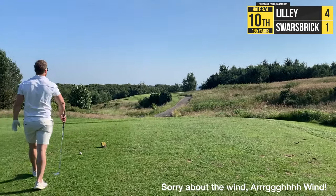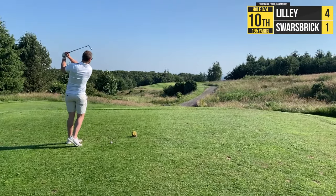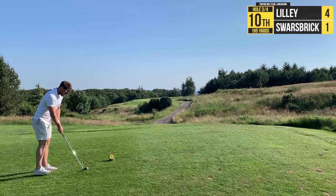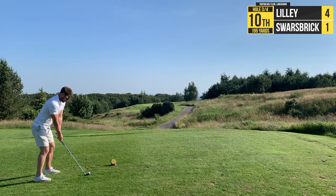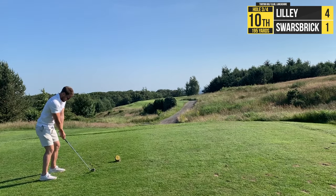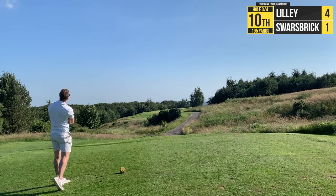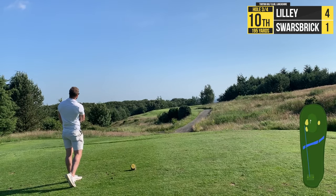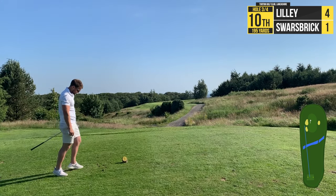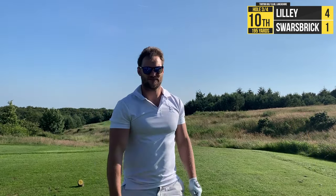195 yards this one. So Dan's using a 7-iron. I'm going to use a 6. Wind's helping a bit, so I'm still going to use a 6, I think. But we'll soon find out if it's the right club or not. Take it away, Dan. Drawing it in nicely. The wind just took it to the left slightly, didn't it? Just left of the bunker it is.